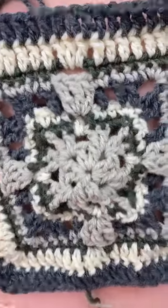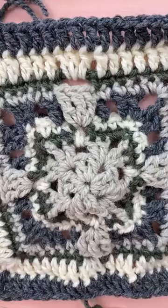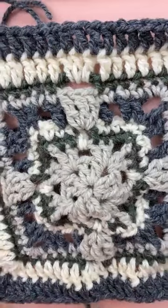Let me see if I can back this up a little bit. No, I can't. But let me flip my phone and I'll show you the finished project here. If I can get this back up here. Yes, we did it. We did it with the new tripod.